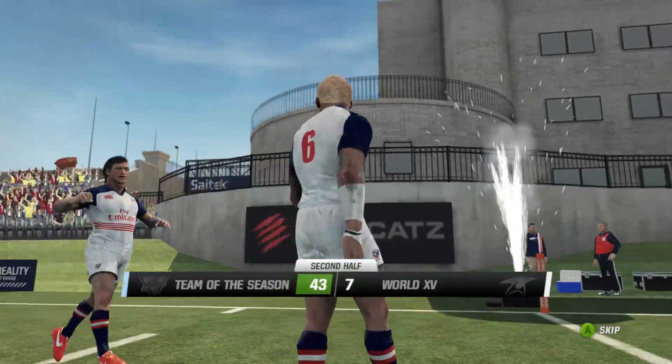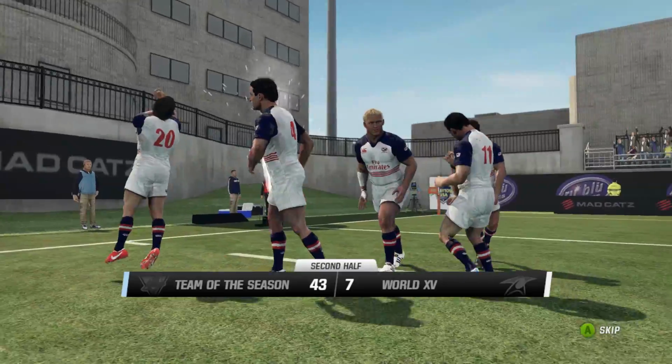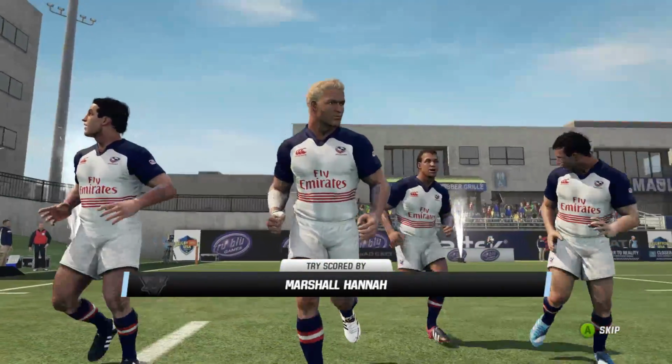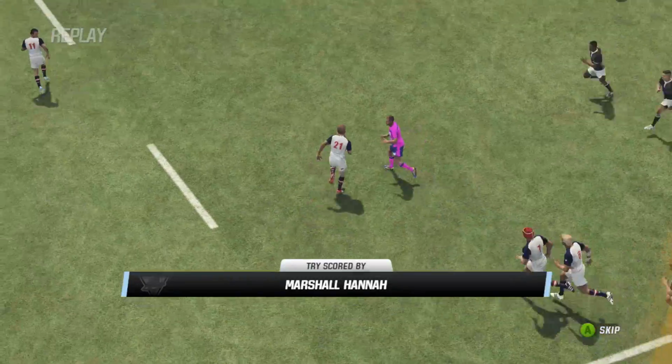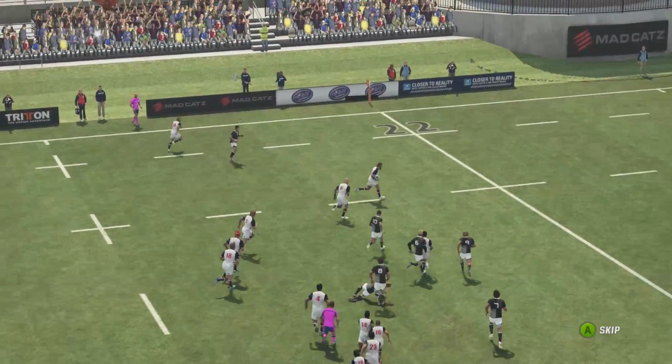And there's another man that deserves it. He has scored some blisteringly good tries this year. Phenomenal piece of work from the back rower. He's got speed, he's got power, and he has the knowledge of the game to do it all.